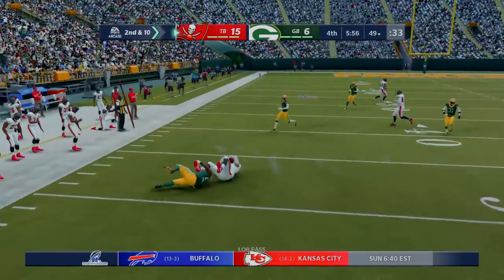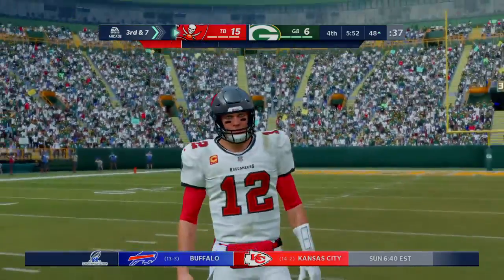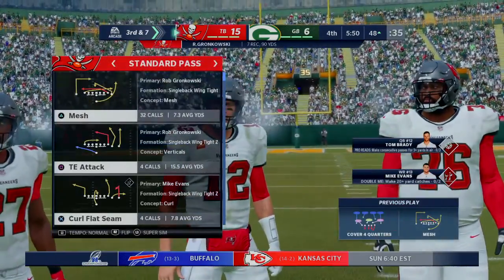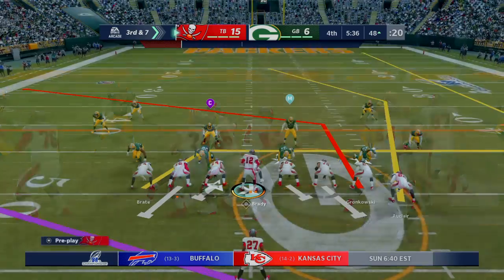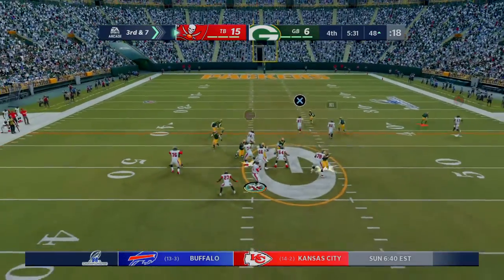He gets it into the hands of Gronkowski, complete. He'll get only 3 there, so it leaves him with a 3rd and 7 ahead. Brandon, perfect defense in this situation would have meant that there was an incompletion. They would have picked it off. Okay, so they gave up the completion.